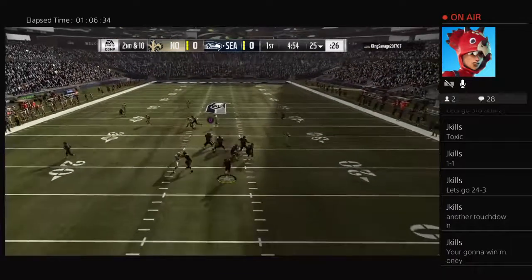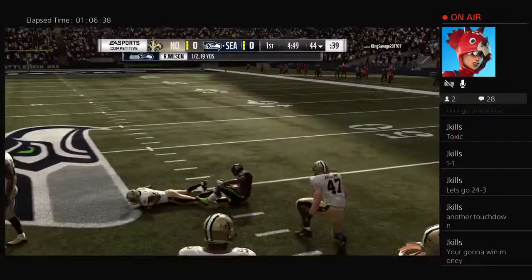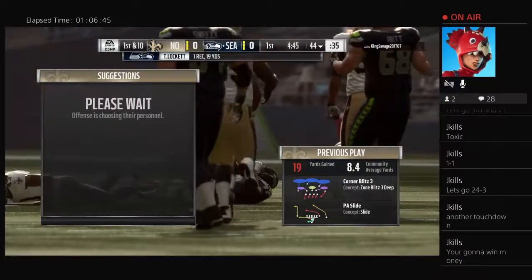Again on 2nd and 10, it's Wilson. And the catch is made here by Tyler Lockett. They'll get it up just short of the 45 at the 44. Gain of 19, and it moves the chains.